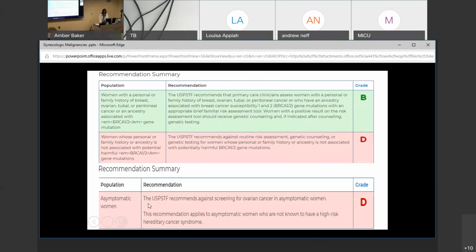And once again, they advise against screening for ovarian cancer in asymptomatic women, or if they do not have a known high-risk hereditary cancer syndrome.